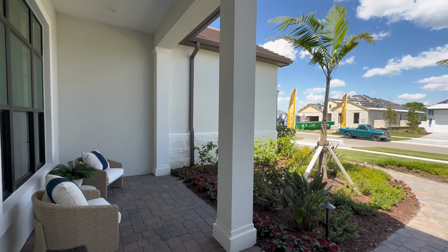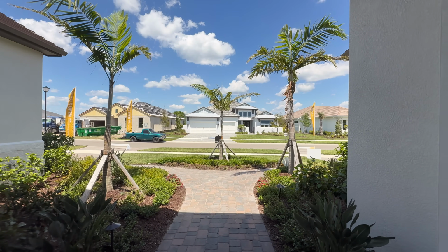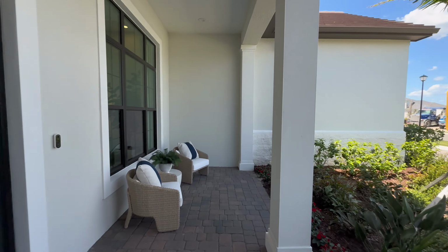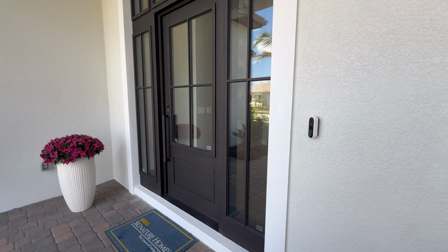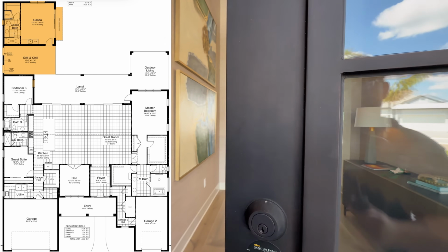So before we head inside there, I want to go ahead and show you the front so that way you can see your view. That is an additional model home straight ahead by the same particular builder. And you see they're getting some other homes ready for sale. Now, before we enter, I want you to see this iron front door. You see it's surrounded by glass panes, creating that modern, luxurious feel. And let's get you inside.